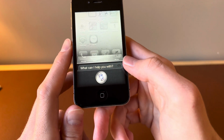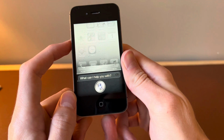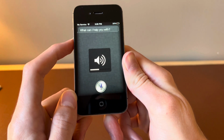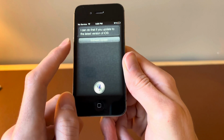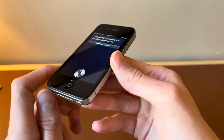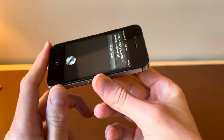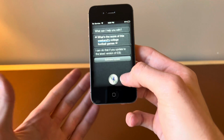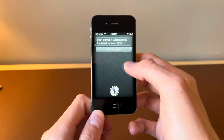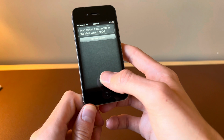What's the score of this weekend's college football games? I can do that if you update to the latest version of iOS. Ooh, tricky. Nice try, Siri. We're not going for that one. But I guess it works. I thought iOS 5 had Siri support for sporting events.